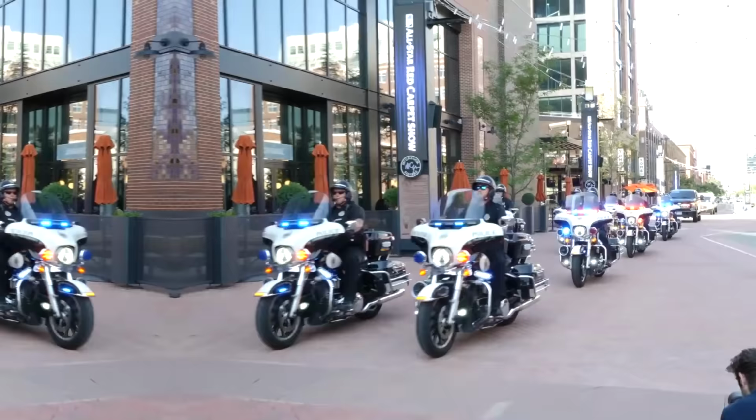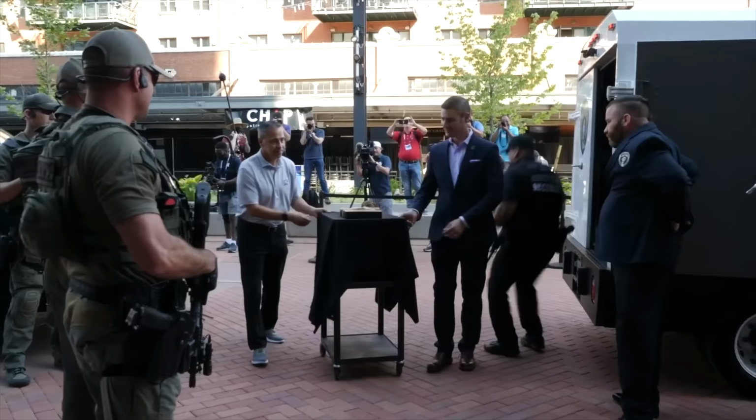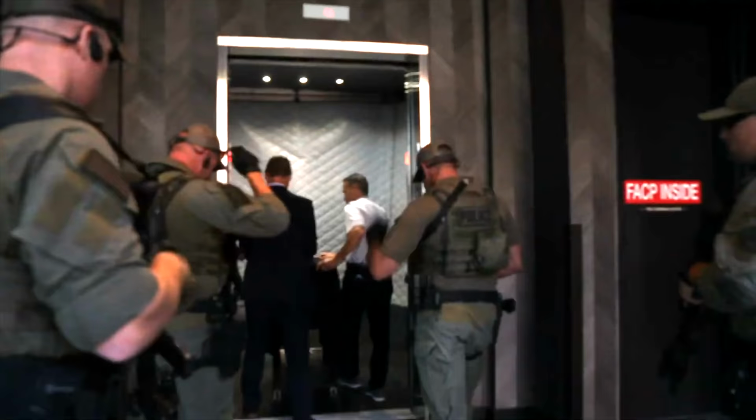Anyone who considers themselves part of the sports card hobby knows this card. When Major League Baseball wanted to showcase it at the 2021 All-Star Game, they had to usher in a convoy of armed vehicles with dozens of armed policemen. Yeah. Just for this one card, this one small piece of cardboard.